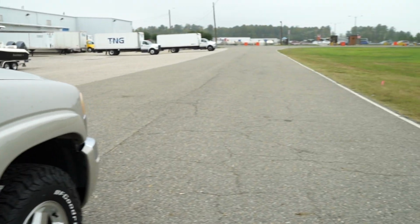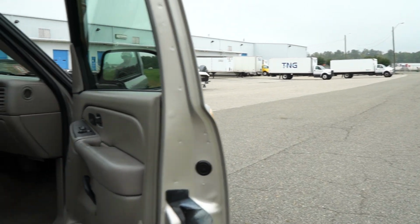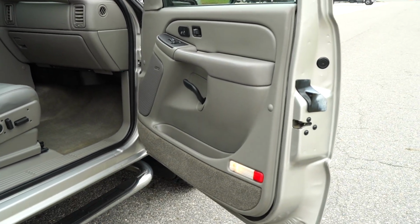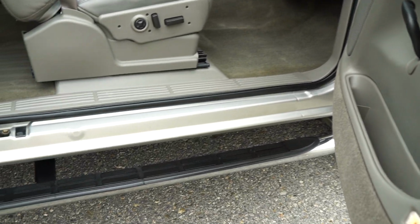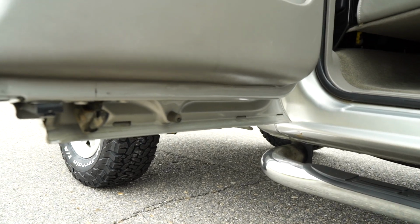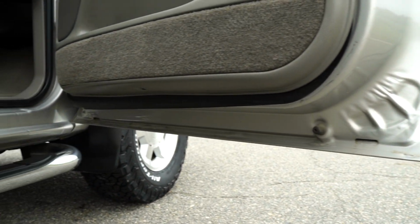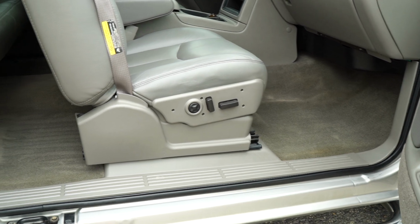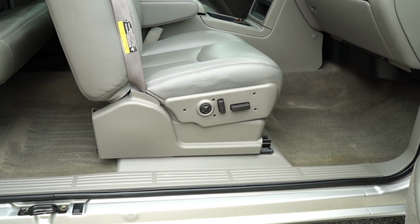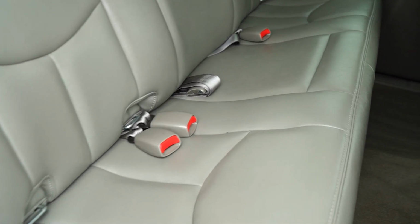While we're over here, I'll go ahead and pop these doors open. Like I touched on earlier, all 4 doors open. Interior, non-smoker, cigarette lighters never been used. There was no cigarette burns, odors, no dog hair, no food. You got 6-way or 8-way power seats, 4-way lumbar. Carpets are very, very clean. Back seats look like they were never sat in.